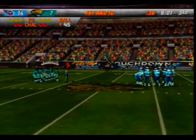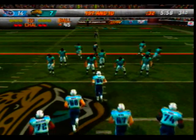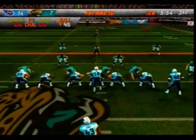Keep it up. Hurry! Here we go, baby, rock and roll. No more, fellas. Let's go.